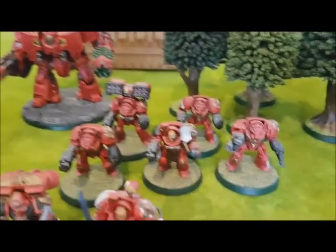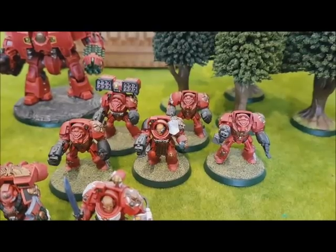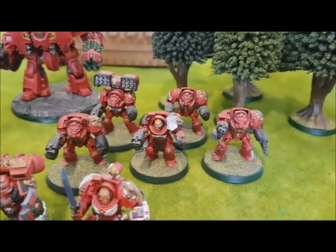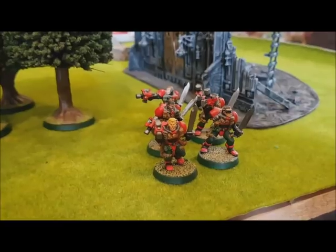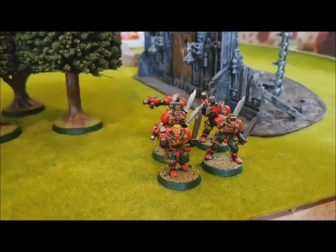Then we have a Terminator Squad, a blast from the past. I know they're not particularly good in 8th edition, but they're better than they were, and it's nice to give them a go. They've got Storm Bolters, a Cyclone Missile Launcher, and a load of Power Fists. And lastly, the last section of my 3 that will be deployed is a single unit of scouts armed with bolt pistols and combat knives. Okay, that is my force.